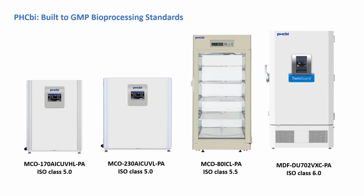PHCbi MCO incubators have minimal moving parts and optimize decontamination protocols while minimizing contamination risk. Likewise, our cold storage and ultra-low temperature equipment, also engineered to have exceptional reliability, uniformity, and overall performance for trusted short and long-term storage of valuable biologicals, has met ISO 6.0.